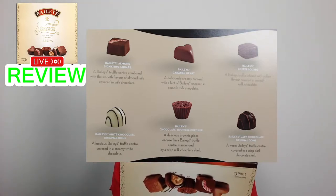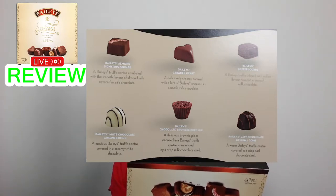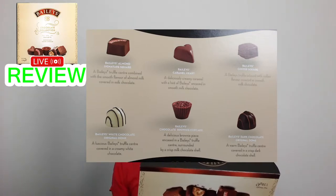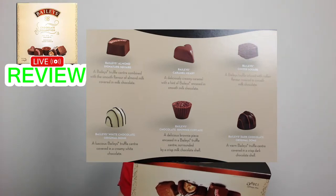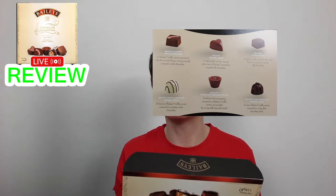I might try the caramel heart first, I think, if no one's got any preference. I feel like the nice looking Bailey's signature one, maybe we should leave till last, because even though it's probably going to be quite mundane, it looks nice, doesn't it? So, yeah. Okay, so I'll move this out of the way so you can still see it. Just make it slightly smaller. There we go. Right, there we are. So, yeah, not too bad, not too bad.